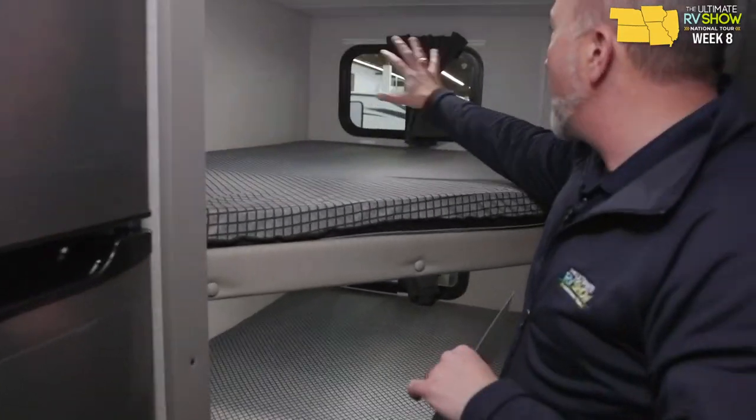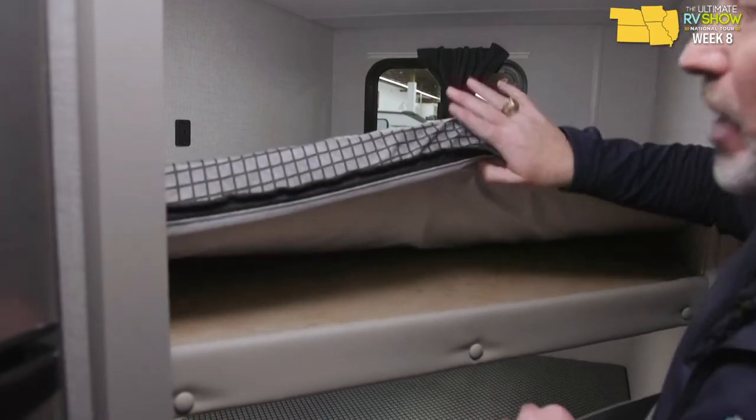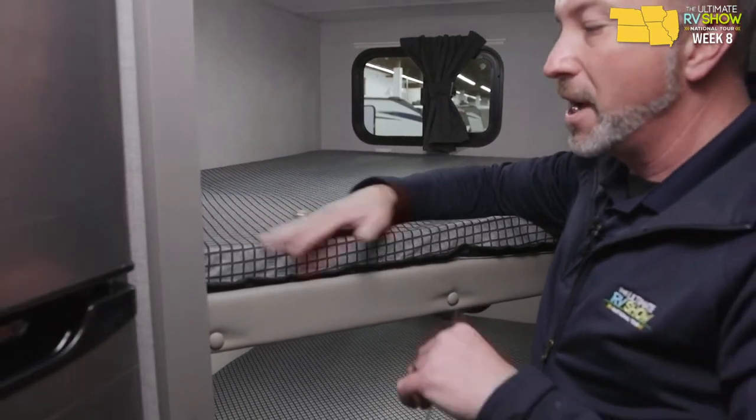I got sealed safety glass all the way around, dual windows up top, dual USB charging ports, and I like the decorative matting that we have here on my plush 3-inch thick mattress because it matches the decor in the Forest River Ozarks. You'll see the light on the dark patterns here in just a minute.